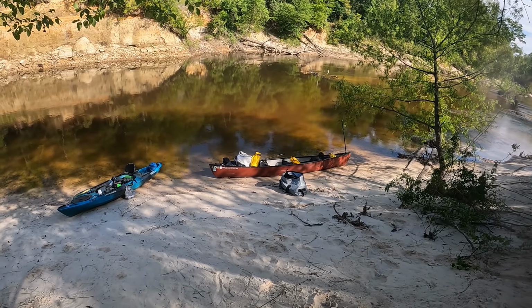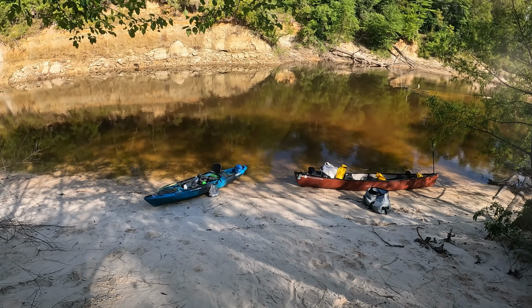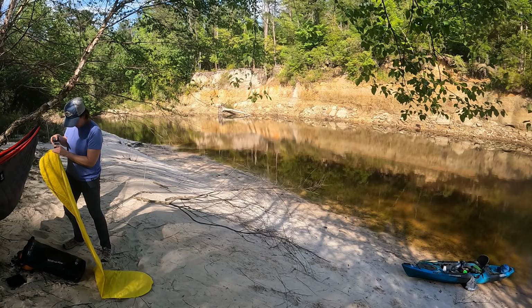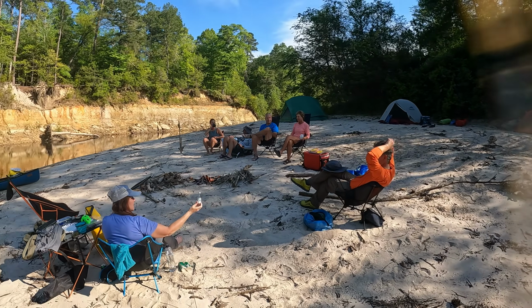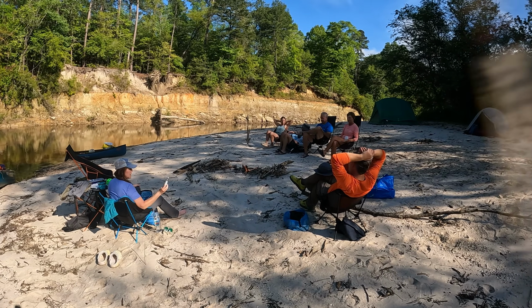But here, looking down the hill, I don't know if the camera really does justice to how steep that was, but that was a long ways down. On around this point is the rest of our group. They're setting up tents. From this next scene, you can see the tents there and see how this sandbar is wider and a little more flat here. So this is also going to be where we hang out for the evening.